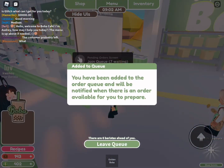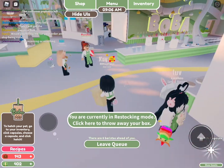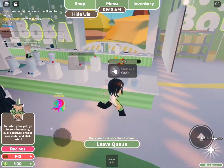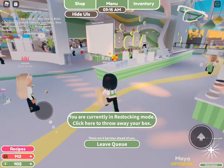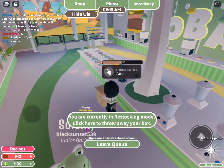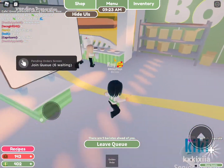I'm going to come here in the kitchen, go up to this board, and it says I have to wait. 7 more people are in front of me to make drinks, so I'm going to restock while I'm waiting to make a drink. If you are waiting to make a drink like I am, please be sure to restock, because a lot of times we run out of things because not many people remember to restock, or they're busy doing drinks themselves. So always remember to restock as well.